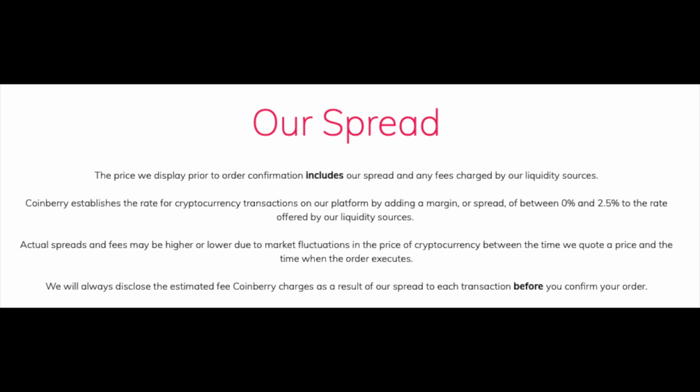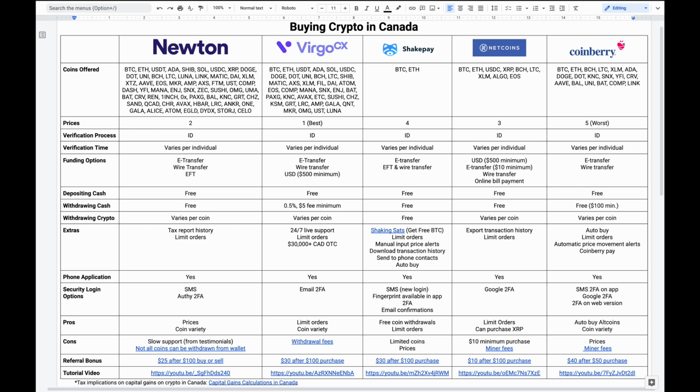Think of this fee as a convenience fee, however. In addition, their withdrawal fees can be a bit on the expensive side, so you'll need to take that into consideration as well if you plan on withdrawing your coins. So now that you know which platforms are best for just buying from in Canada, let's take a look at exchanges if you're interested in trading crypto.